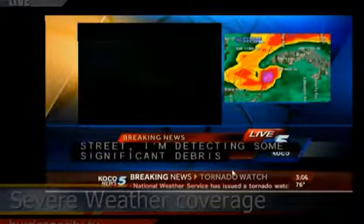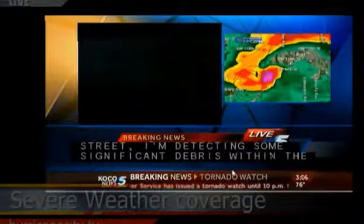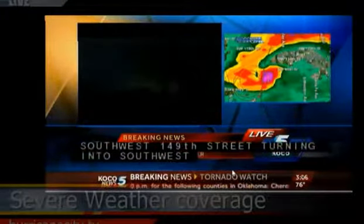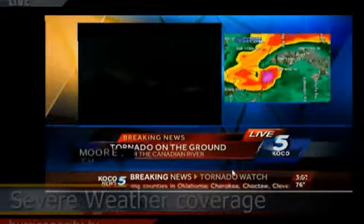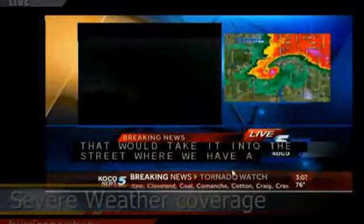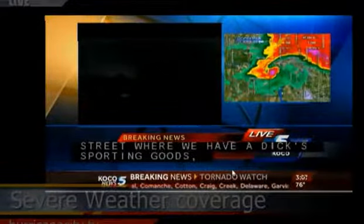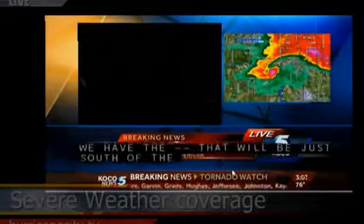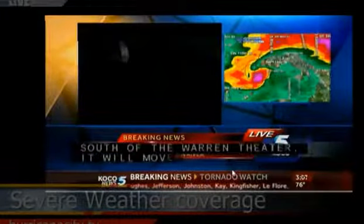And again, Southwest 149th Street turns into Southwest 19th Street into Moore. That would put it on the track that would take it into the street where we have a Dick's Sporting Goods, Walmart. That will be just south of the Warren Theater. Again, this is going to be moving into the West Moore community right along Southwest 149th Street.